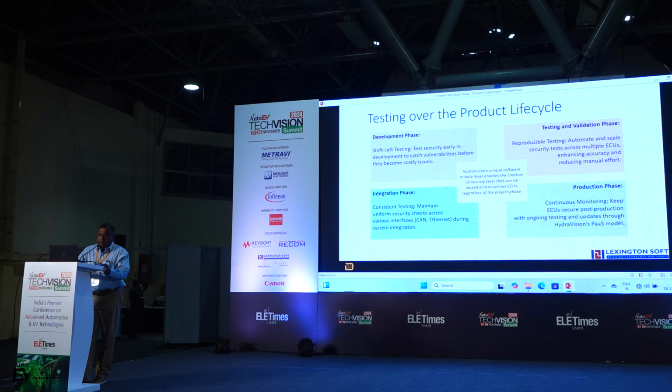You can do your testing during the integration phase and basically maintain security checks across all of your various interfaces during system integration. You can also do your testing during the testing and validation phase, and most importantly also during the production phase, where there's continuous monitoring to ensure that the ECUs are secure post-production as well. So these are the different ways you can use the product.